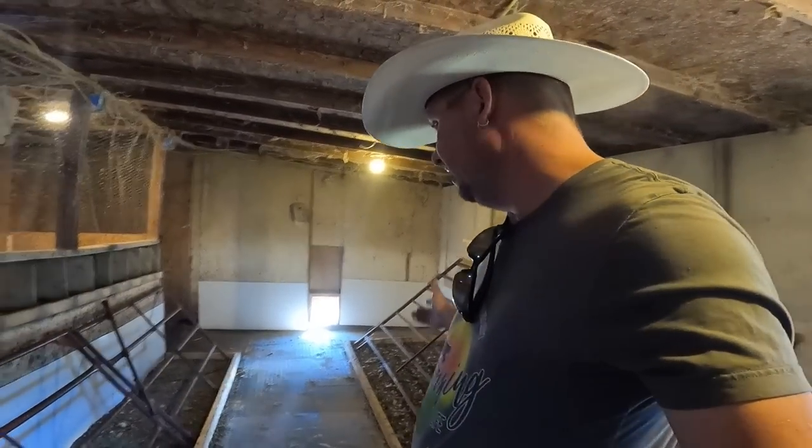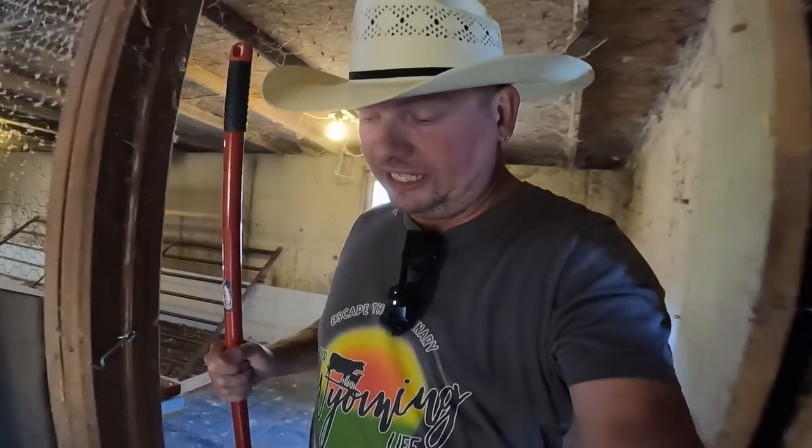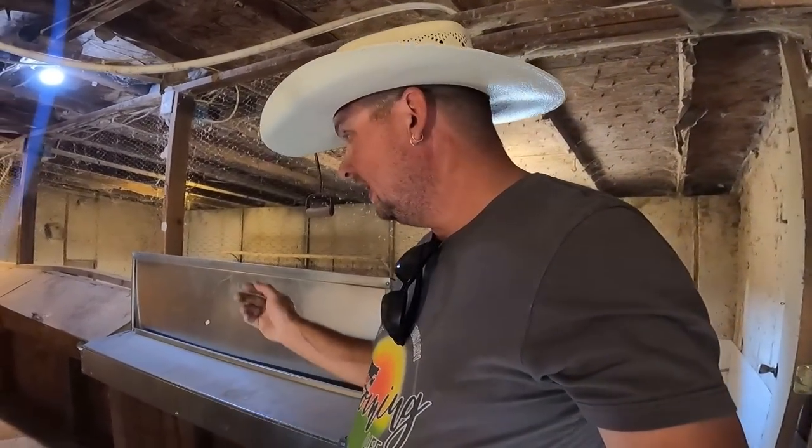Look how easy that was to clean up. Just a little bit of sweeping action. Got a little bit more to do on the other side for the younger chickens, and then we'll get the goat area cleaned out. Then we'll come back through with our sifter and go through the litter boxes. See how well that works.